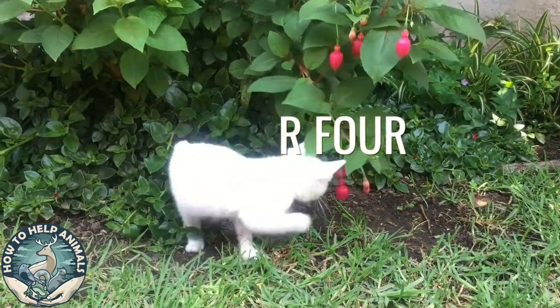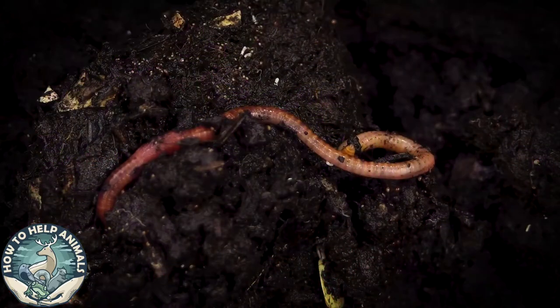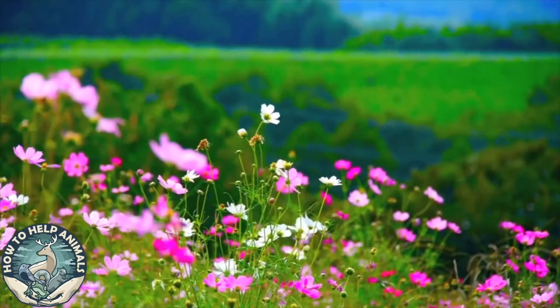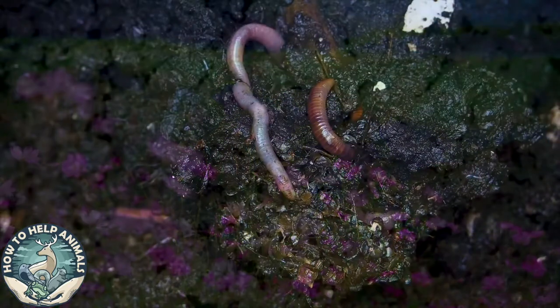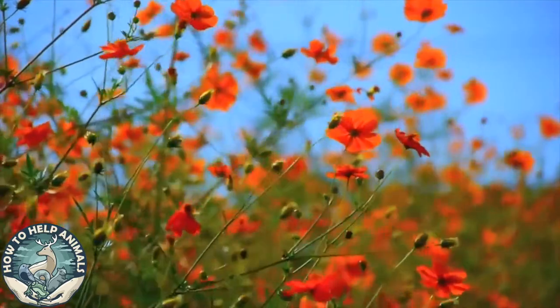Number 4. Let earthworms aerate the garden. While red wrigglers thrive in your compost, the earthworms are perfect for aerating the soil in your garden. They dig deep and make tunnels for air, water, and roots to go through. After being fed, they leave worm castings full of nutrients, which work as an excellent fertilizer.